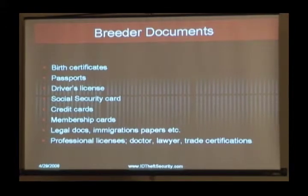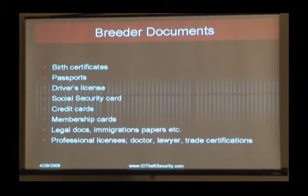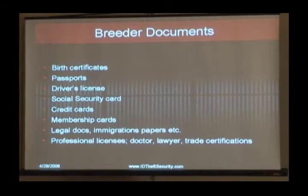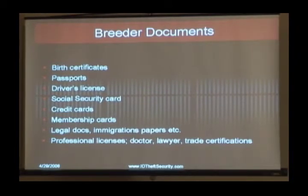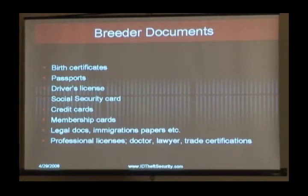So you're breeding documents. Breeder documents include birth certificates, passports, driver's licenses, social security cards, credit cards, membership cards, also legal documents, immigration papers, professional licenses, doctor of laws, trade certifications, and so on. And once somebody understands how this system works, they can just go ahead and breed documents all day long.